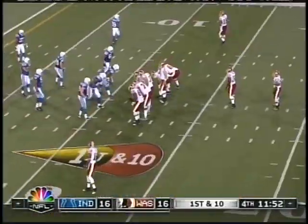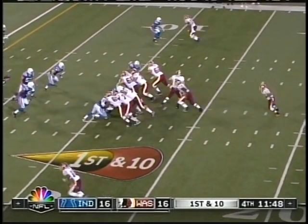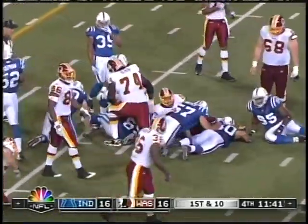First and 10 Redskins at the 11. Burl Toller is to the left. To the right, Billy McMullen. Marcus Mason in the game. Handoff to Mason, looking for some running room. Avoids the first tackler inside the 10. Down to the 7-yard line.